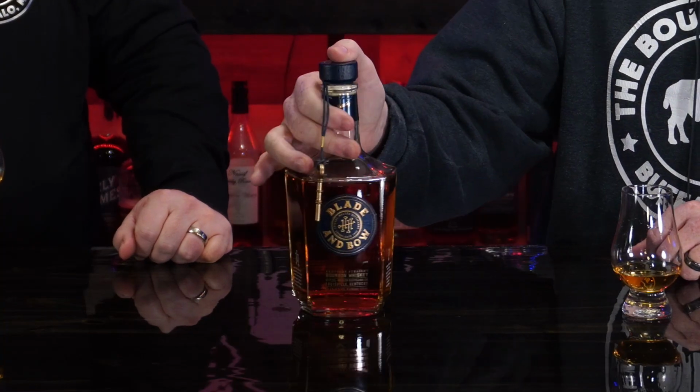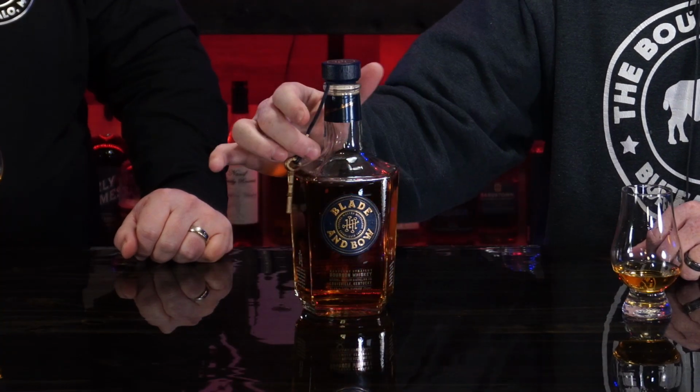Okay, so this is Blade and Bow. I've had a pour of this once a very long time ago, so this is essentially a new bourbon to me. You've never had this, correct? I've never even seen it on the shelf. I've heard of it, seen it on Instagram, that kind of thing, but is it a Minnesota available thing? It just came to Minnesota finally. It's been around for a while, but it just finally made its way to Minnesota.